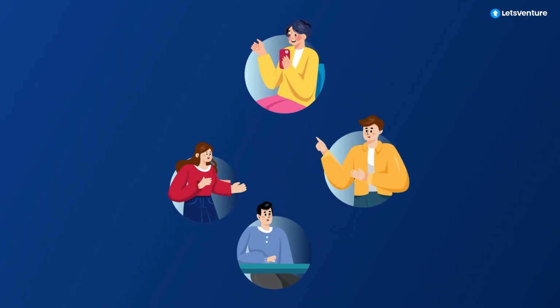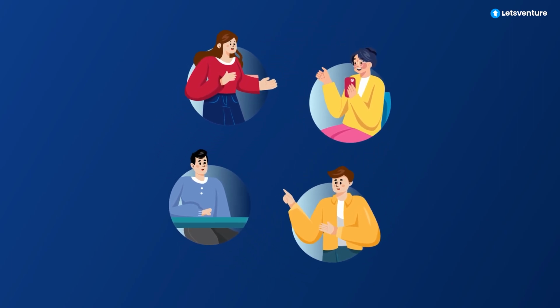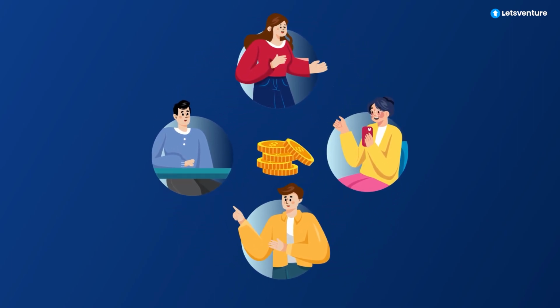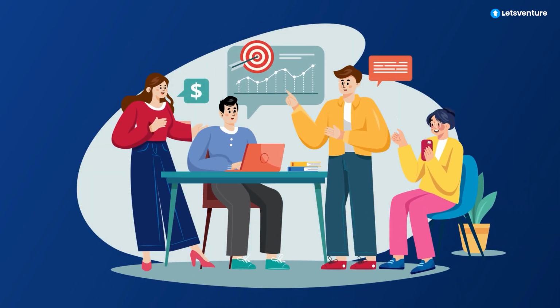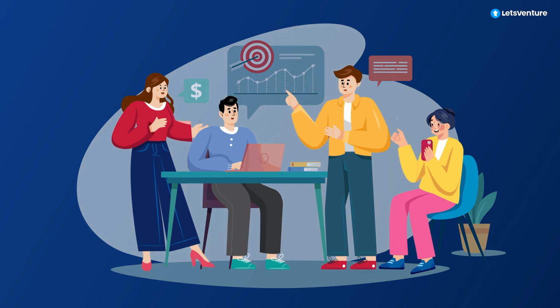Your startup will be reviewed by an internal investment committee of expert angel investors led by Shanti Mohan, founder and CEO of LetsVenture. If approved, our team will help you prepare for a live pitching session with interested angel investors on LetsVenture attending the call.